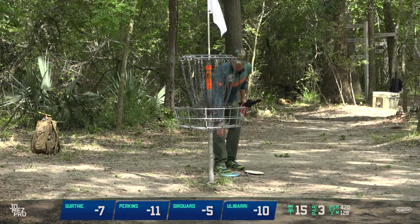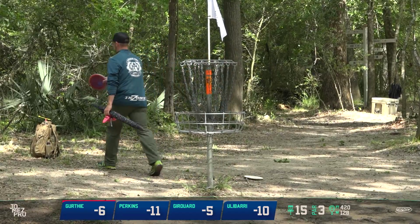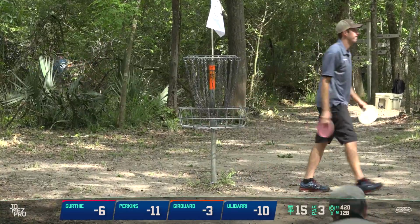Double G tapping in. Much of the same for the rest of the card. And that's a double bogey. Double bogey 5.